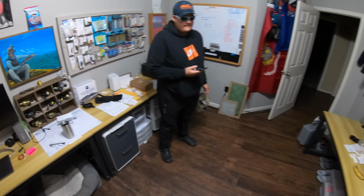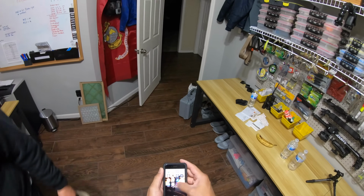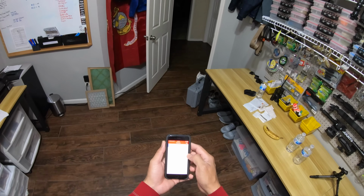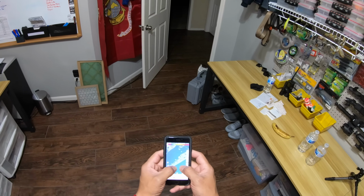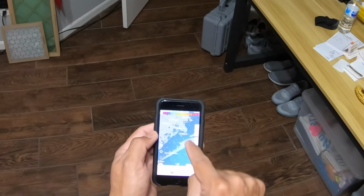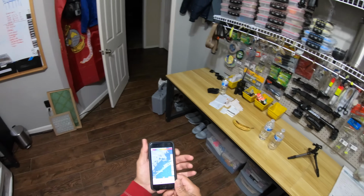So our game plan, after taking a look at the weather and everything: we have winds coming in out of the south, like southeast direction, somewhere around there. So check this out. Look at that. It's all coming that way. So the north shoreline of Galveston Island, that's definitely where we want to hit.